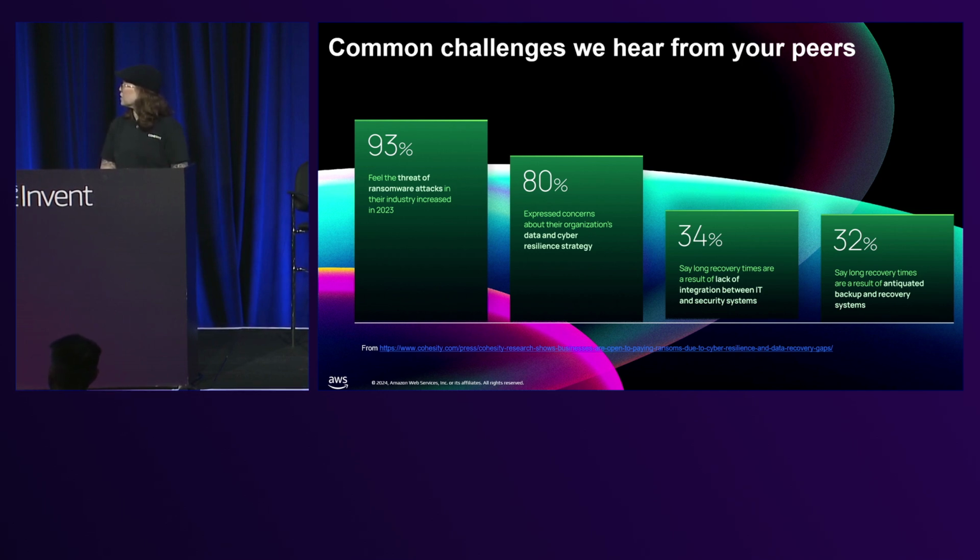80% of folks expressed concerns about their organization's cyber resilience strategy. Something that Jason mentioned earlier is that for a lot of companies out there, your data could be fragmented. It may be spread across multiple environments. Maybe your company just did an acquisition, or maybe you're a third-party hosting provider supporting multiple companies from a security perspective. So that's another key factor there. The other one is that a lot of companies are concerned about long recovery times. This is something that I ran into when I worked at AWS. A lot of companies that I worked with had different maturity levels when it came to their backup and recovery model. And for some companies, you may be required to not only back up and recover, but recover to a hot site, depending on the priority of your workloads. So that's another key factor there.